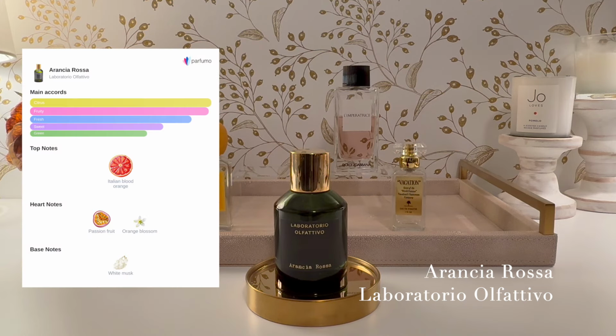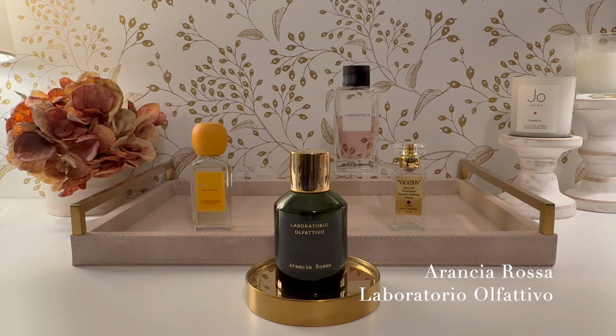It is crisp and invigorating, and it is like the perfume version of an aperitivo. It is just something that makes you feel refreshed. And unlike a lot of other citrus perfumes, I find this to be very long lasting, and it does not ever veer into cleaning product territory. Jean-Claude would have none of that. This is simple, elegant perfumery at its finest, and it is one of the best perfumes I own.